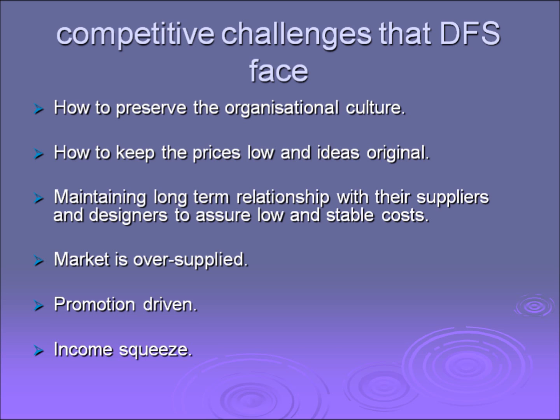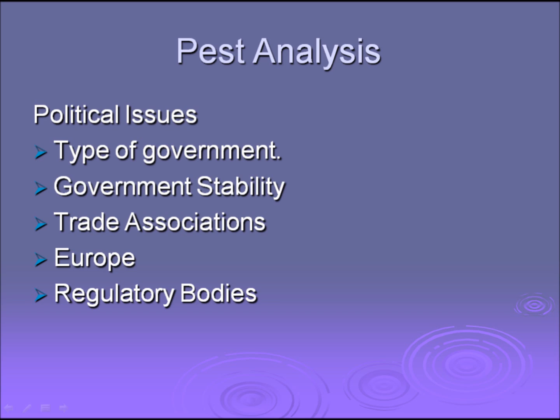Promotional driven: heavy use of sales, revenue pricing reduces transparency and detracts from design and quality values of furniture. Income squeeze: consumer expenditure is under pressure from high inflation and low wage growth, and uncertainty about the impact of government spending cuts is depressing confidence.